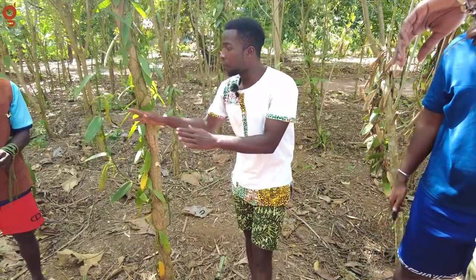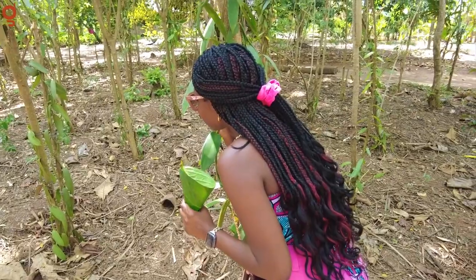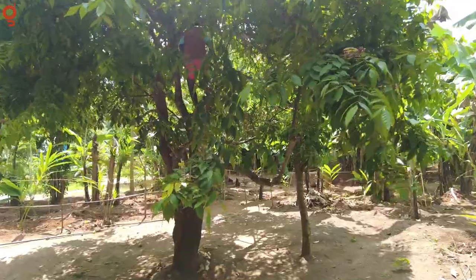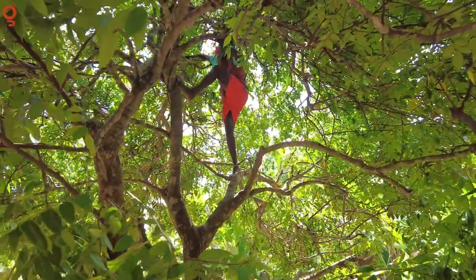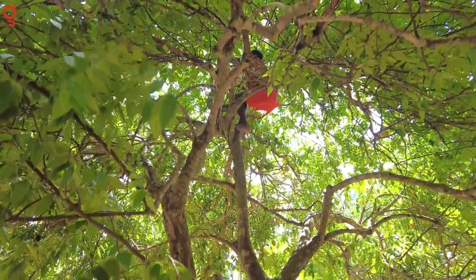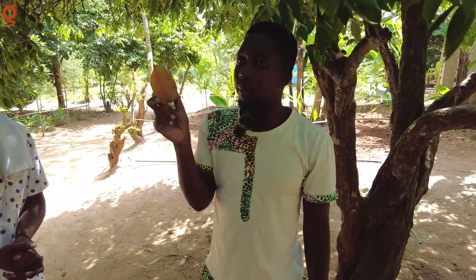Vanilla, guys. So unfortunately here, guys, we're not letting you pick it. Just smell it, guys. Mama tena. What kind of fruit is this, guys? Kiwi. No. Passion. Star fruit, eh? Yeah, bravo, bravo, bravo.